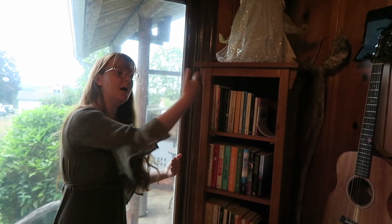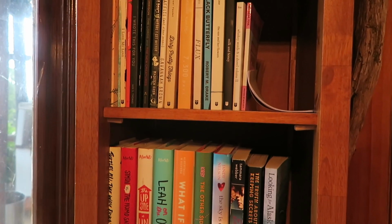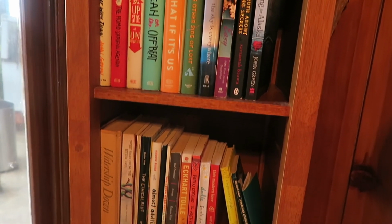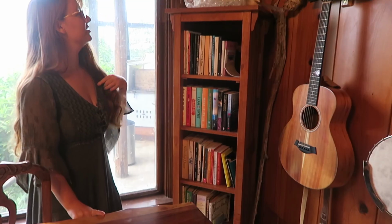So once it's read, I put it in here, and then we've just compiled a lot of YA, a lot of poetry, a lot of random self-help and fiction stories. And then underneath here is gardening books and body books and all that stuff.